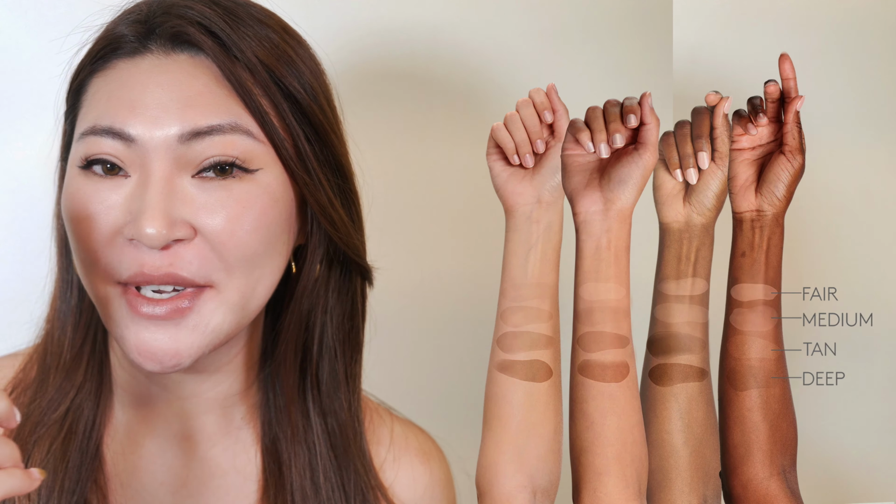This one is water resistant up to 80 minutes, so it'd be good for the summertime. Next, we have the Colorscience Sunforgettable Total Protection Face Shield. This sunscreen costs about $54 and also uses 100% mineral filters and it has an SPF of 50. It has 4 different shades. This one is the medium shade.